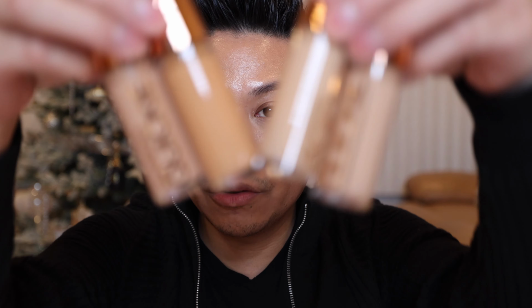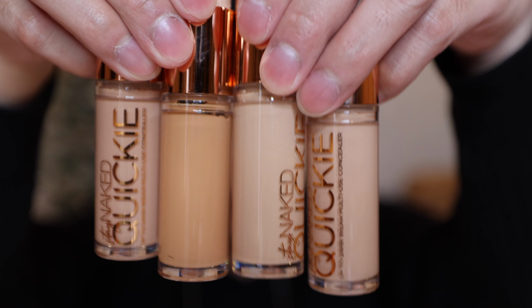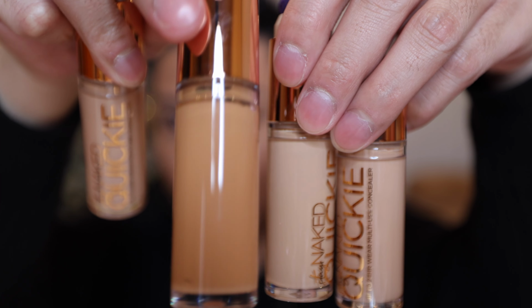So it's pretty good. My only concern is that all four of the shades that I purchased were pretty neutral. These are the shades that I purchased. They were super neutral, and then this one right here was super orange. I don't know if there are more shades coming to Ulta, because these are the ones that I picked out in the basket that she brought from the stock room.